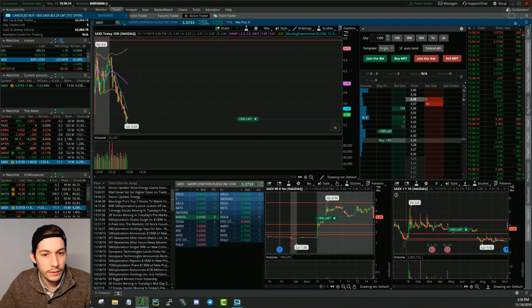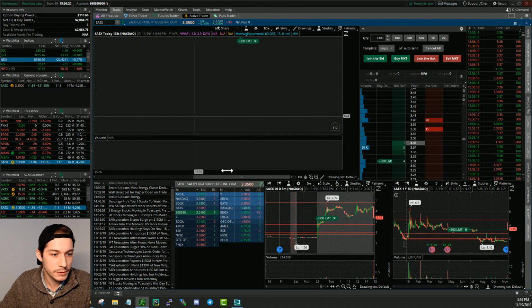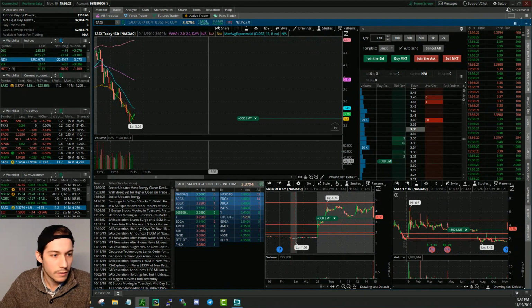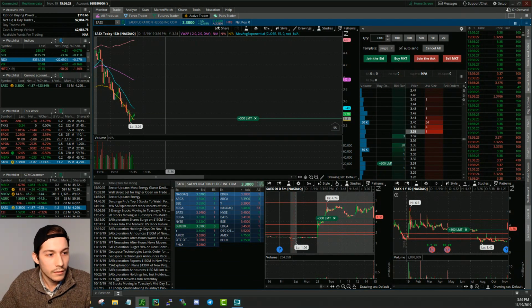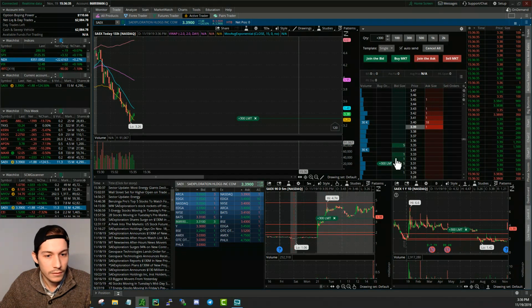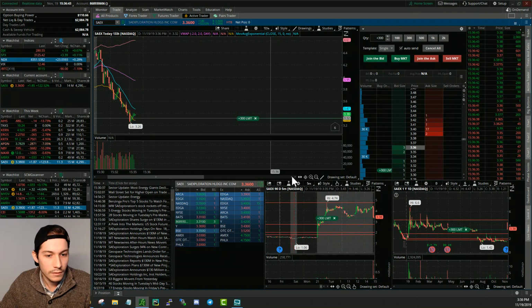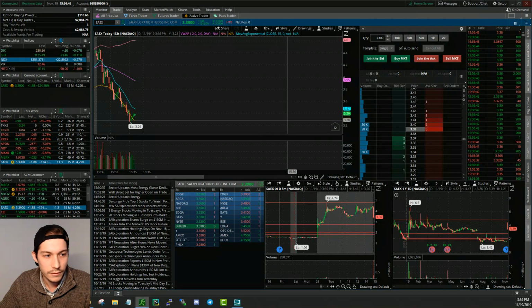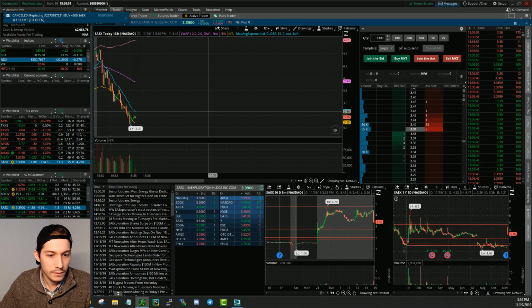Move it up to 31. Might have missed this bounce, which is fine. We might have a chance to buy the breakout bounce. I'm going to go ahead and just remove our order for now. A lot of sellers still coming in.